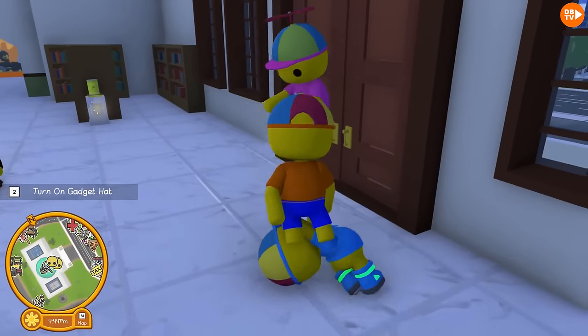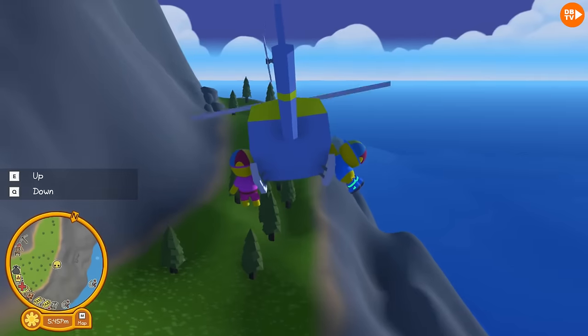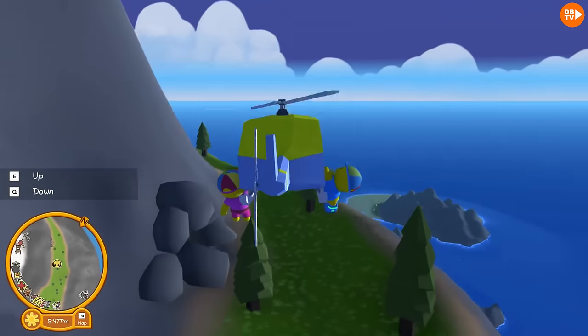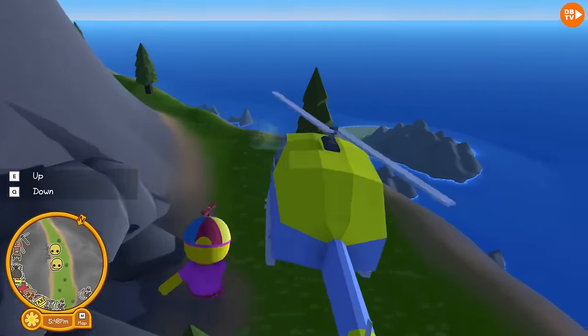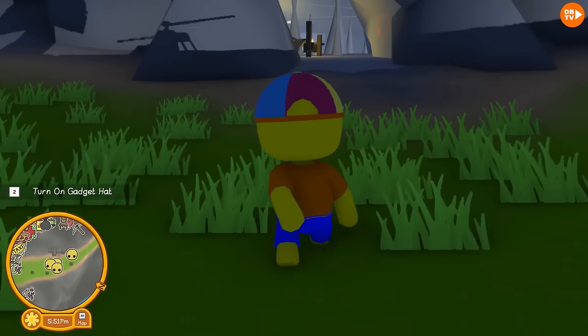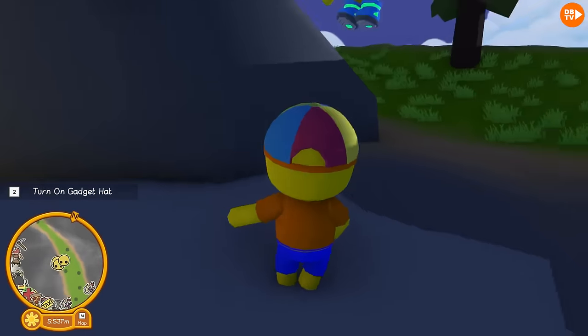Okay, guys, let's go continue getting the scrolls. Come on. Hey, guys, there's another cave over there. Oh, yeah. Okay, guys, let's go down. Oh, no, WoollyBear's sliding. Okay, guys, let's go in. Wait, guys, there's actually stuff on the walls.